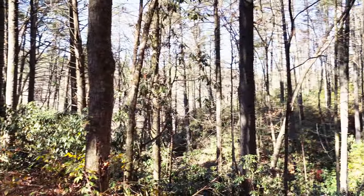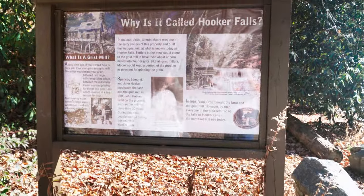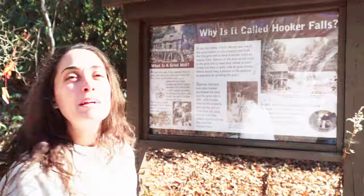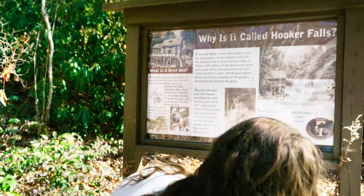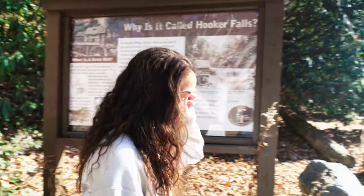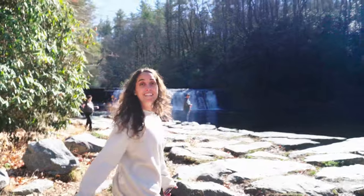Just listen to how quiet it is. So this is why it's called Hooker Falls. Apparently this used to be a grist mill. And it was named after the guy who ended up buying it, or the three brothers who ended up buying the property, Spencer, Edmund, and John Hooker. So it's really just called Hooker Falls. Mr. Hooker. So pretty.